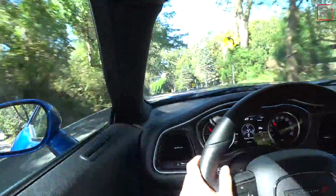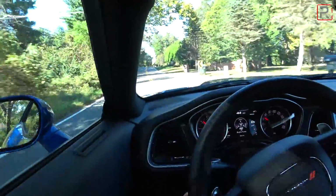Oh my God. This car surprised me. I didn't expect it to put that big of a smile on my face, but it did. It just kind of encourages you to drive like a jerk. It encourages you to hoon on it, to listen to that V8 rumble and just kind of piss off, wake up all your neighbors. That's the beauty about the Challenger.